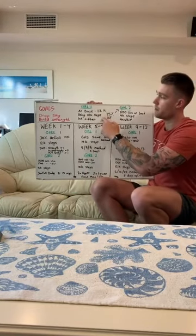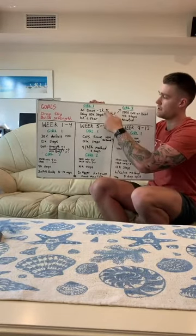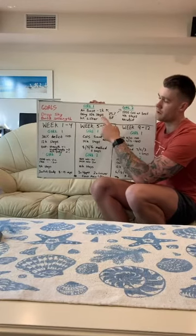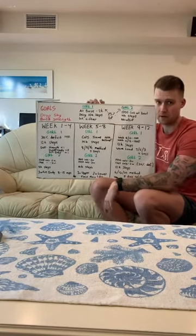So we've got girl number one, who is already eating at her baseline calories. Just say in this case it is 2,000. She's already doing 10,000 steps, so she's pretty active, and she's an intermediate lifter. She's got a couple of years background in the gym.